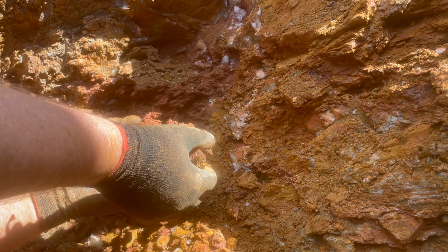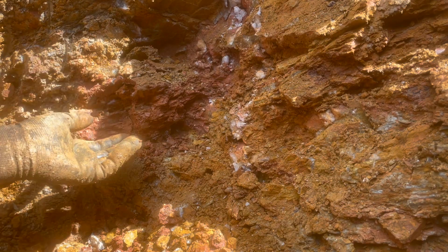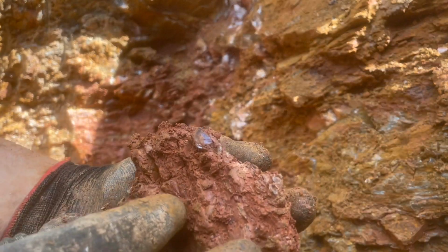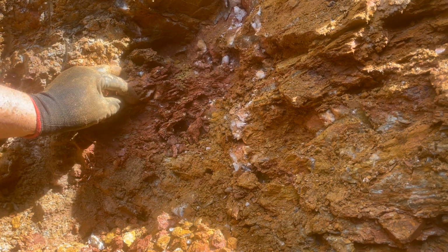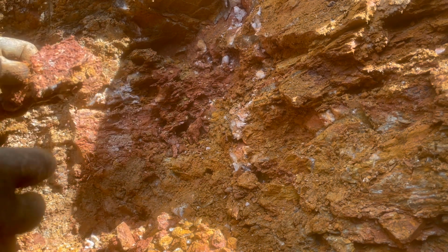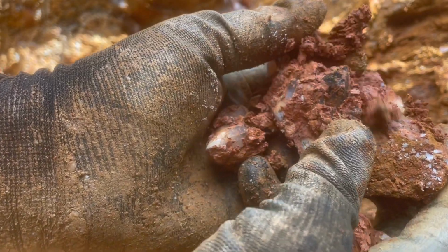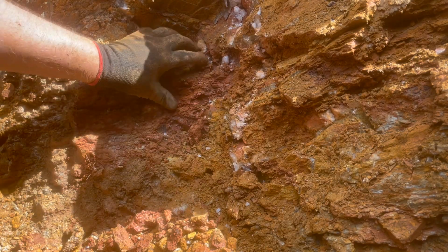Lots and lots of clay. I don't know that there's anything in this clay. We'll throw it in the bag anyhow. Better to have it and not need it than to not have it and need it. See? Points. Look at that. Isn't that amazing? All right, there's a bunch more points in here, guys.